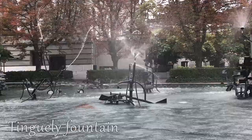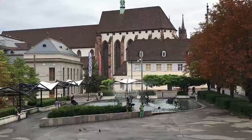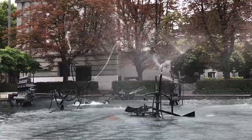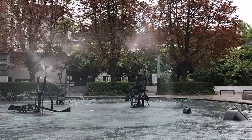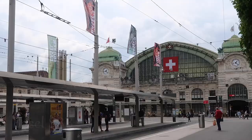Surprising design has a fountain, the Tinguely Fountain, located on Theaterplatz Square. The fountain is a small pond with funny mechanical figures gargling and splashing water. It appeared in Basel in 1977 thanks to the sculptor Jean Tinguely. Previously, this place was the stage of the old city theater.